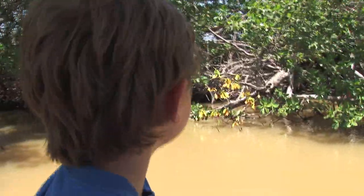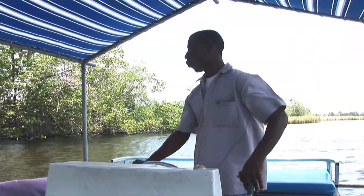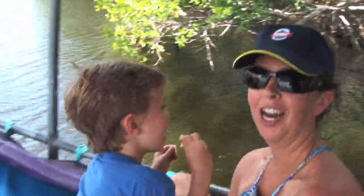You can see his teeth. That's Crocodile George. Our driver tries to lure them over to the boat. But to no avail. No worries, man. We have our own way of getting them close. Feed the crocodile. Okay, you got away this time.